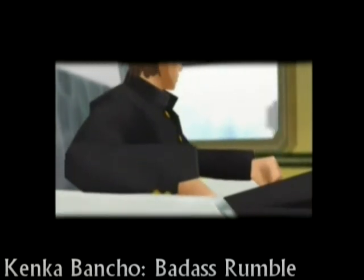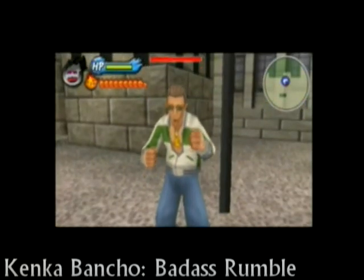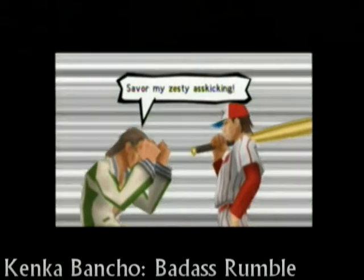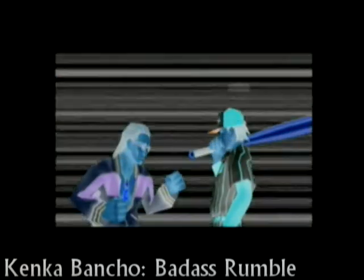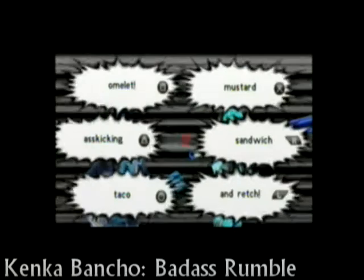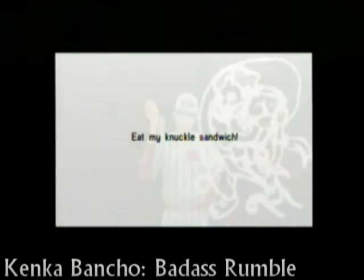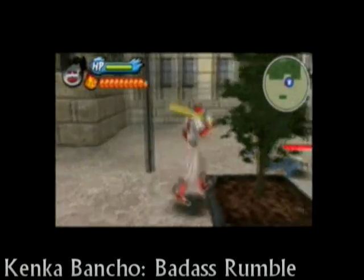And the combat system works relatively good. It's fairly simple. You can pick up weapons and stuff. You have different crazy powers and stuff. It's just so over the top. Basically the premise of this game is you play as this guy right here, and he's trying to be the most badass guy in Japan by beating up these banchos, as they call them. And each district has its own lead bancho. So you're going around Japan trying to take down all these badass banchos to be the number one badass in Japan.